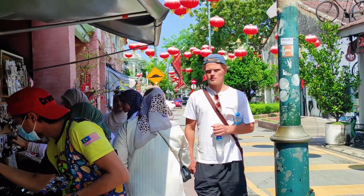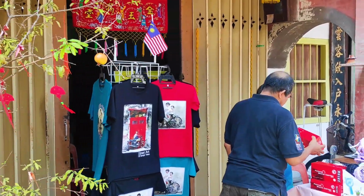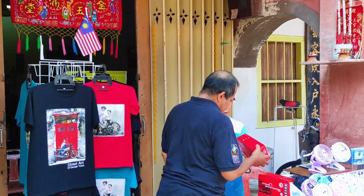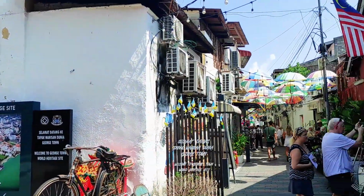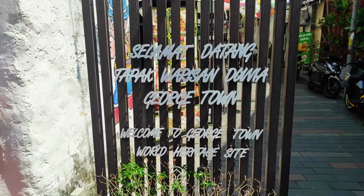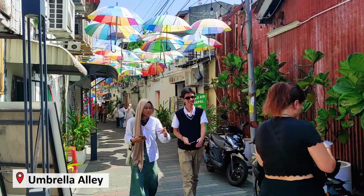Georgetown is a very colorful and beautiful city. If you ever come to Malaysia, I definitely recommend you plan a trip to this part of the country too. When I come to a new place, I really like just walking in the streets, looking around at the buildings and people, and of course trying different types of food.